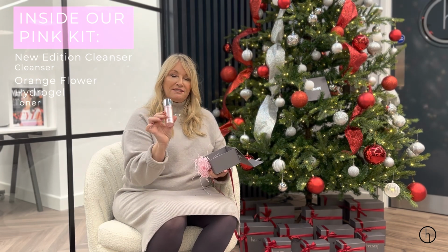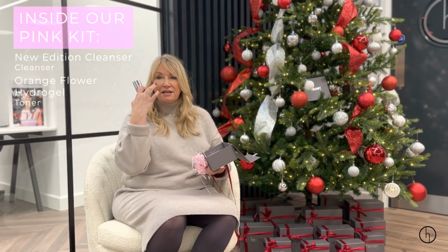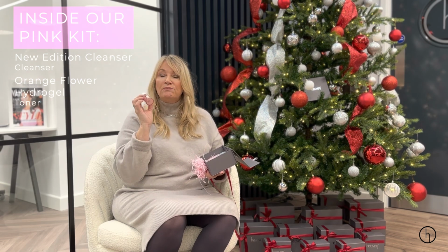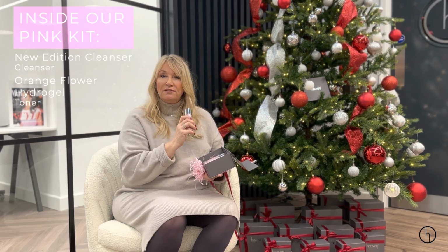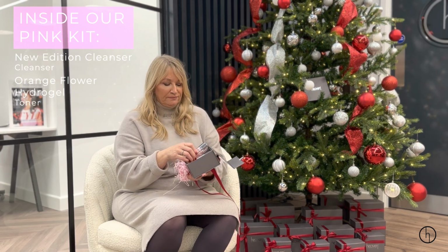So this one is hydrogel. So it's a toner, but it's also a gel. So it can go under your eyes and actually take away puffiness. And it will remove puffiness as well as hydrating little fine lines. It's also a toner. So it's nice to have a multi-use product that you can use all the time.